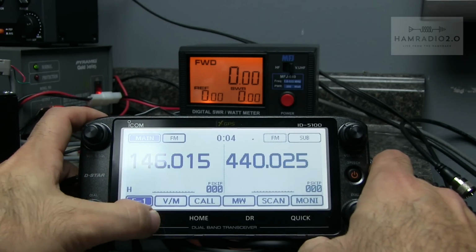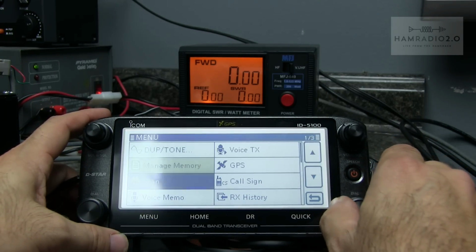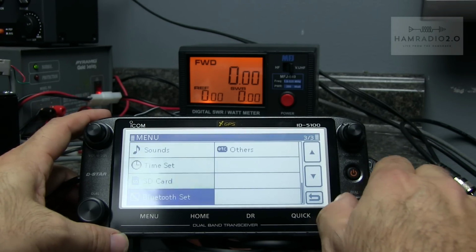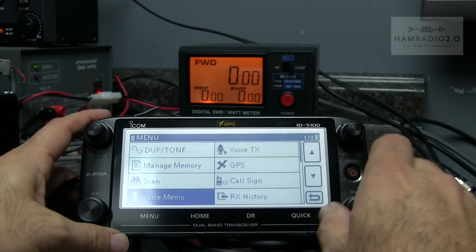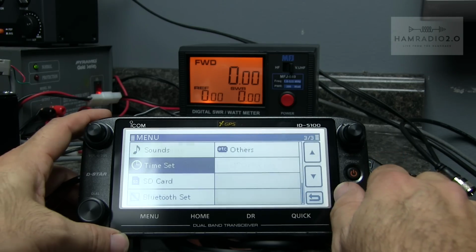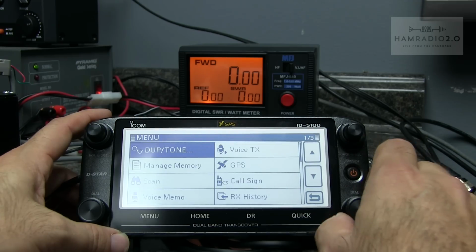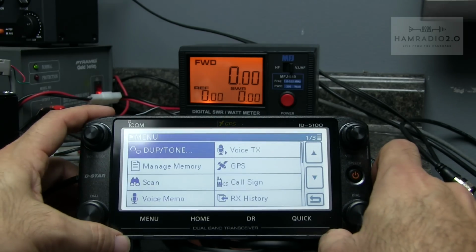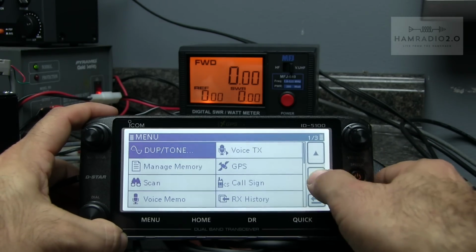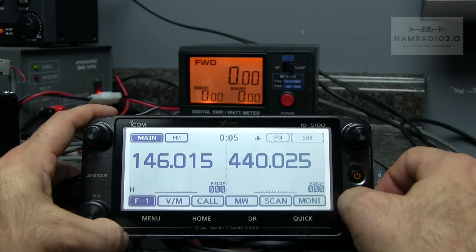Good. Okay, so menu. This black bar down at the bottom is also touch screen, and then you can use your selector knob to scroll through the menu. I've got to look up what the SD card is used for, not GPS. Probably to load, I don't know, maybe you can load memory channels from one radio to the next, something like that. Not sure. Good. You can do touch screen and page through here, or use your manual knob.